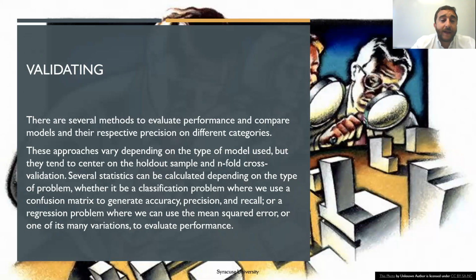More still validating, we see that there are several methods to evaluate the performance and compare models and their respective precision on different categories. Validating is an especially hot field right now in neural networks, trying to understand how neural networks see the world. There are very interesting articles on activation atlases from the Google Brain team.